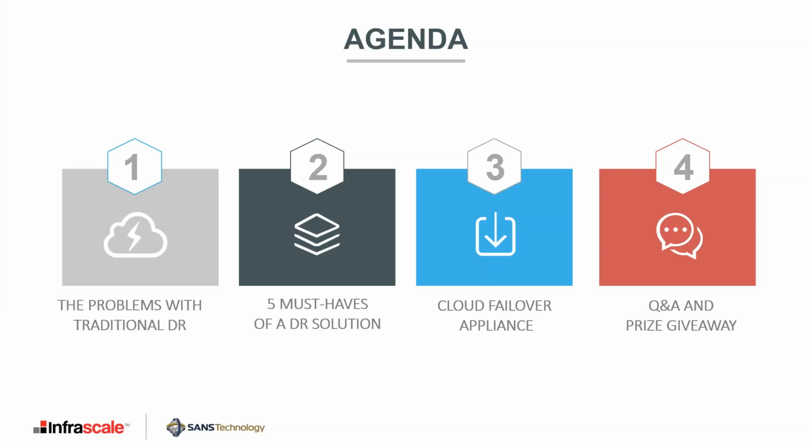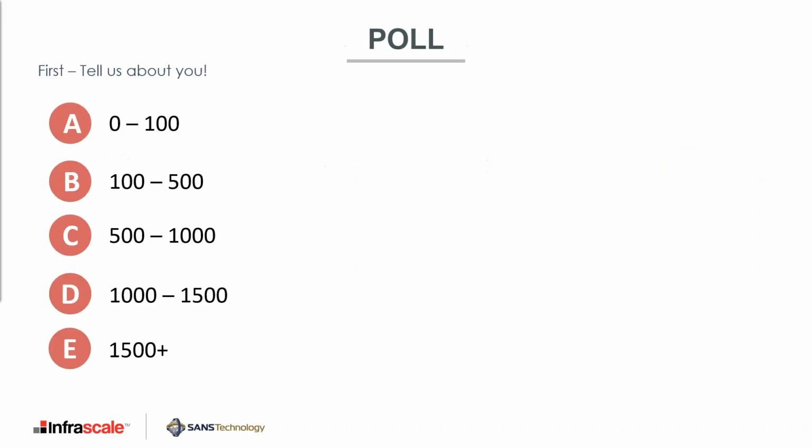partnering with Infrascale. The idea of today's presentation is that we're not here to pitch you. The idea is to educate you a little bit on disaster recovery as a service, the proliferation of that, how we see it, and how Infrascale addresses that, specifically the modern disaster recovery or DRaaS solution. On the next slide, we're going to dive into this a little deeper.